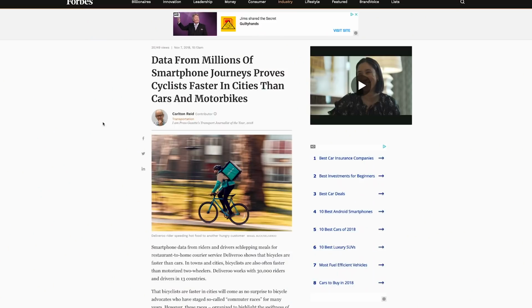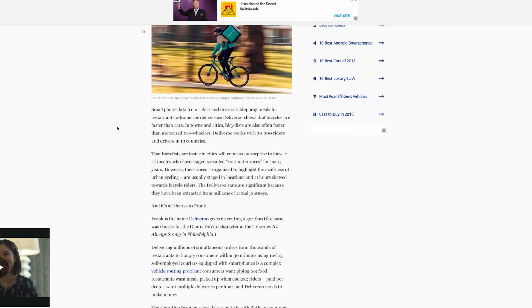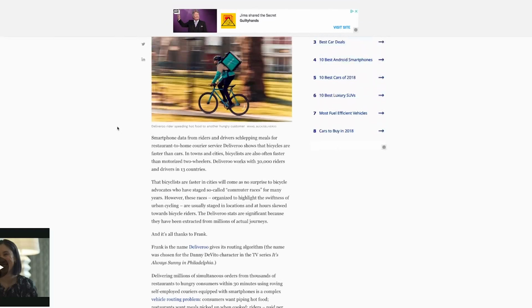But we should try. Next story is from Forbes, and it's about all the Deliveroo cyclists and the data they've been collecting on them. That's right, so the data comes courtesy of Deliveroo's algorithm called Frank, and basically what it has calculated is that actually their bicycle delivery riders are faster more of the time than their motorbike delivery riders. So proof, if proof were needed, that actually the bike is the fastest form of urban transport, as well as being the least polluting. Even with those massive rucksacks on your back.